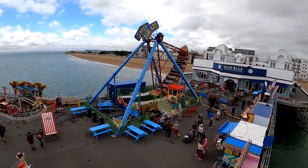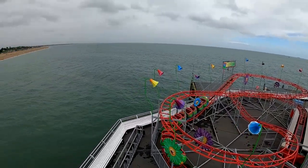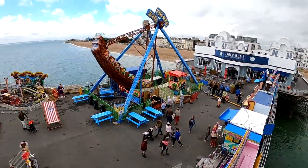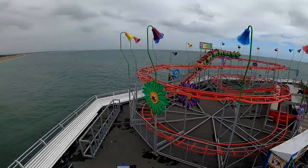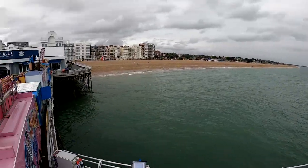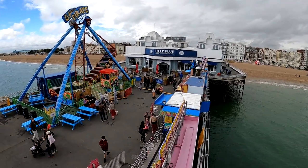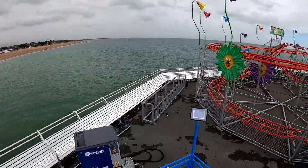And obviously the tower itself isn't that tall, but the fact you're raised up here on the pier means that, you know, it feels a lot higher than what it actually is, like hanging over the edge there. It's in a great position. Whee! We're going up again. Oh, some more in it. Deep Blue Great British Restaurant. I bet the fish and chips there is really nice.